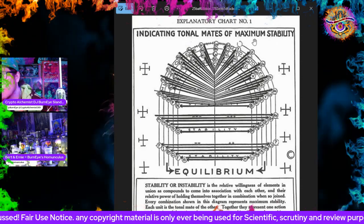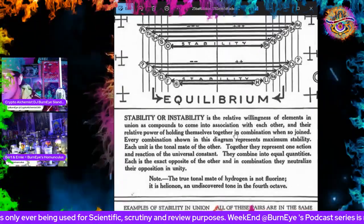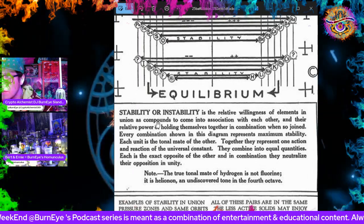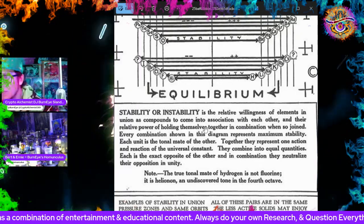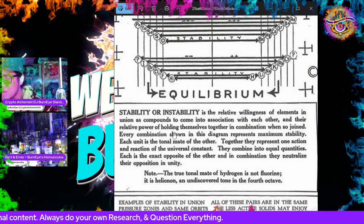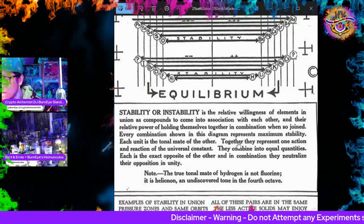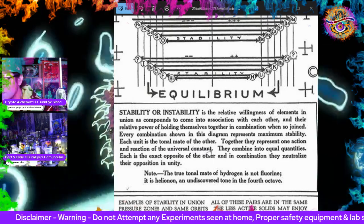Tonal mates of maximum stability. Stability or instability is the relative willingness of elements and compounds to come into association with each other, and their relative power of holding themselves together in combination when so joined. Every combination diagram represents maximum stability, each unit in the tonal mate of the other. Together they represent one action and reaction of the universal constant.